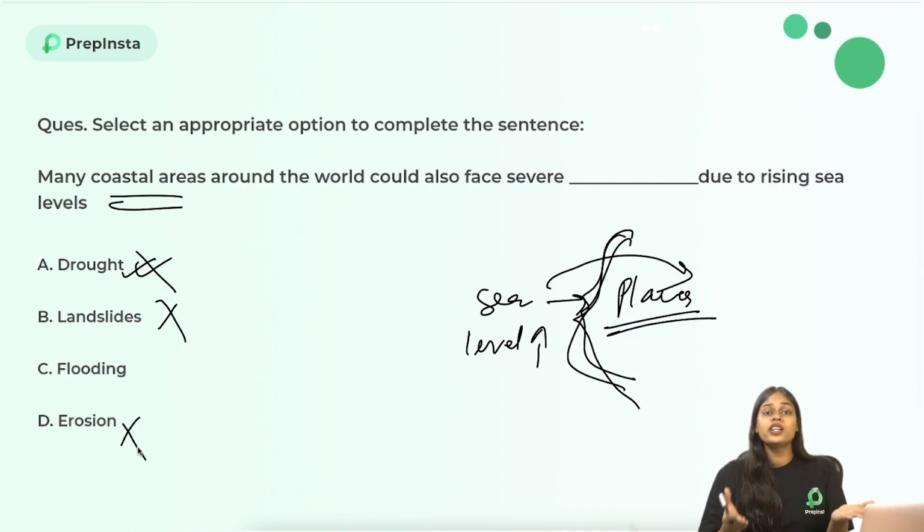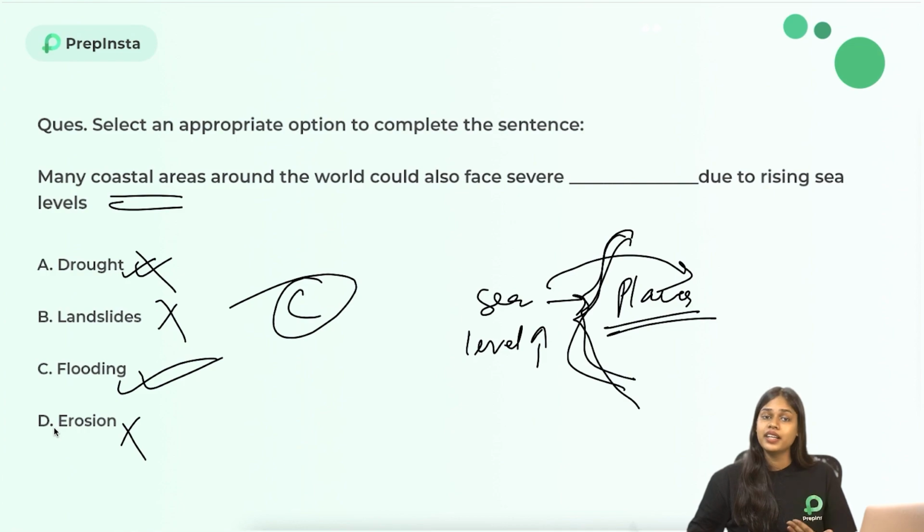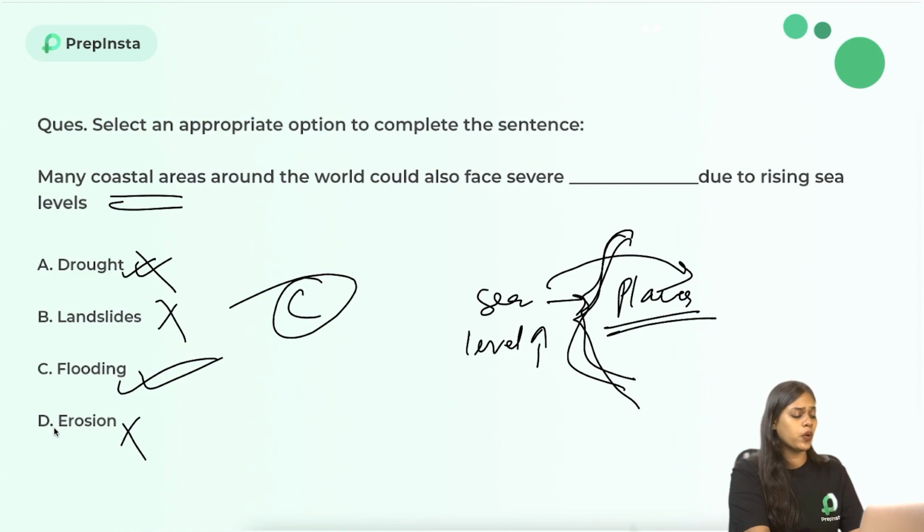And what is erosion? Soil erosion. When the soil is moved away with the help of or due to heavy pressure of water. But over here, the water is not taking away the soil but entering into the coastal regions. So it is flooding the coastal regions, and option C over here, or the term flooding, becomes a correct answer. Let's read the sentence completely. Many coastal areas around the world could also face severe flooding due to rising sea levels. Alright, so option C here becomes the correct answer. Let's move forward with the next question.